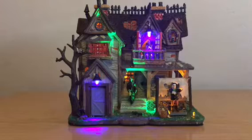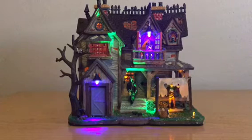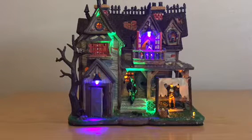This one's an older Spooky Town piece, as it was released in 2007 and is now retired. So, this house is really cool. It's got some really cool lighting, some really cool animation, and let's go ahead and go over those right now.